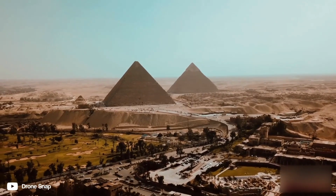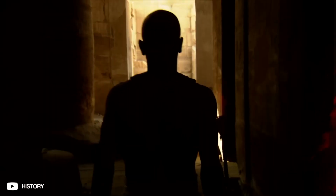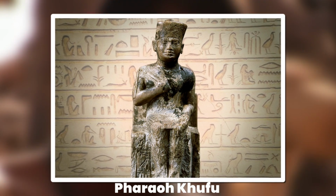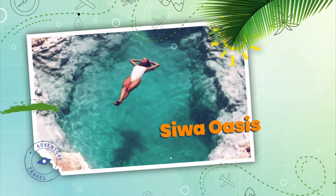The Great Pyramid of Giza is the oldest and largest of these structures, as well as one of the most famous ancient wonders in history. It was built around 2560 BC during the reign of the pharaoh Khufu, or Cheops, who reigned from 2509 to 2483 BC. Number 1. Siwa Oasis.